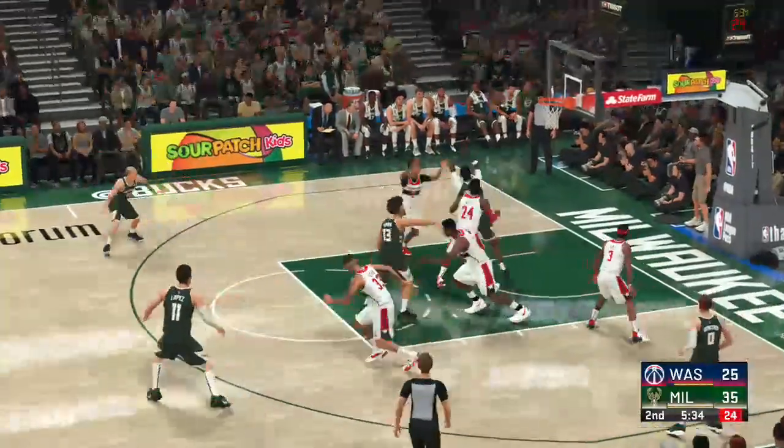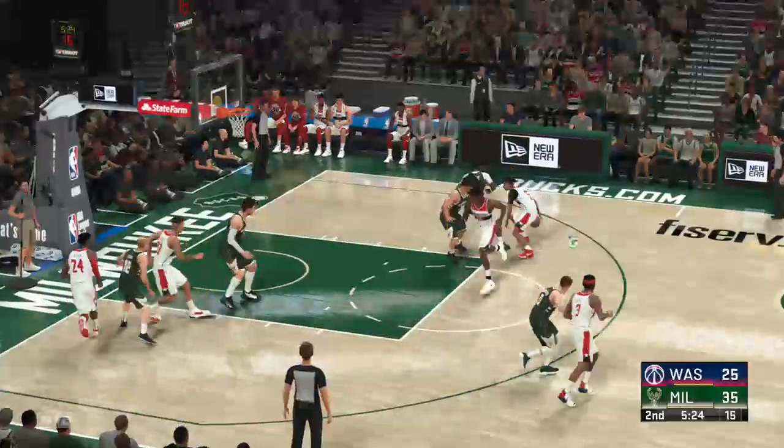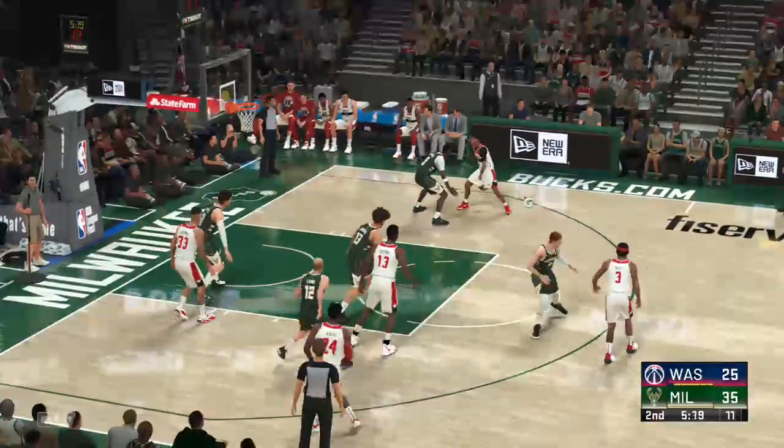Shoots over Bryant. Here's Portis. Second chance shot. Deflected. Wonderful defense from Hill right there. Gotta like seeing how he positions himself to get these blocks. Defended by Portis.